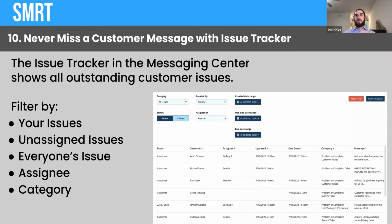When you go through that messaging module we have, you'll see the red ones, those are the unassigned, blue is assigned, and then green is resolved. And a lot of times I see people just using that feed and scrolling through the feed to find the red ones or the blue ones to see what they need to fix or resolve rather. And instead of that, in that same area within the system, there's those three options on the left side that have your issues, unassigned issues, and everyone's issues.